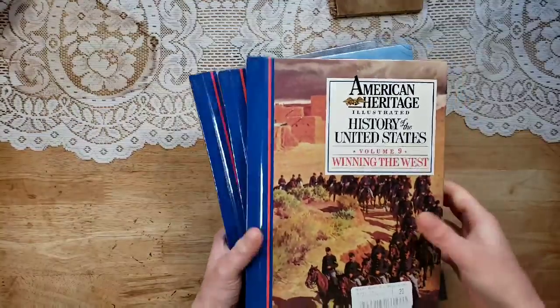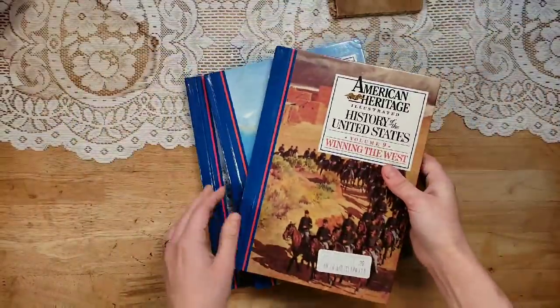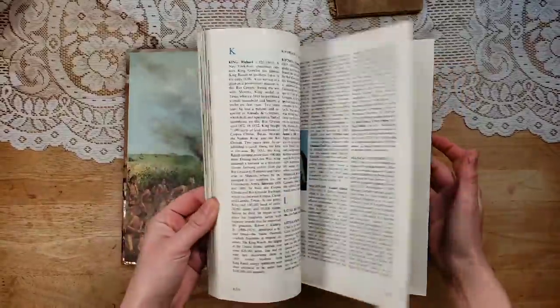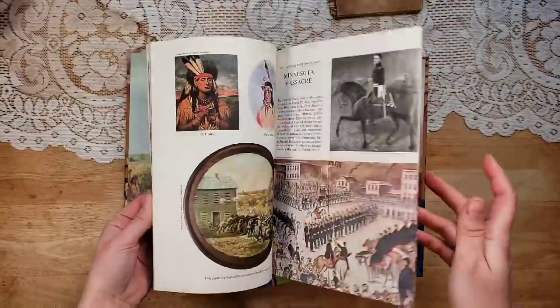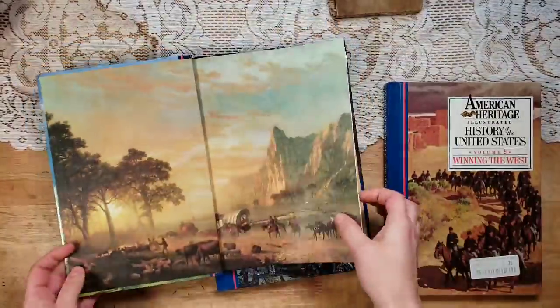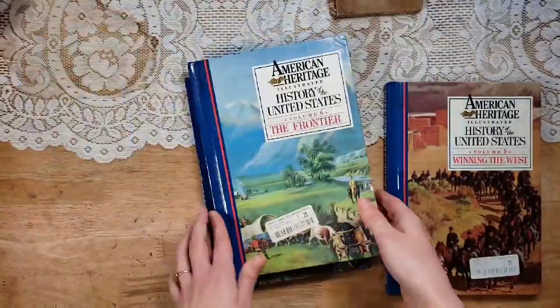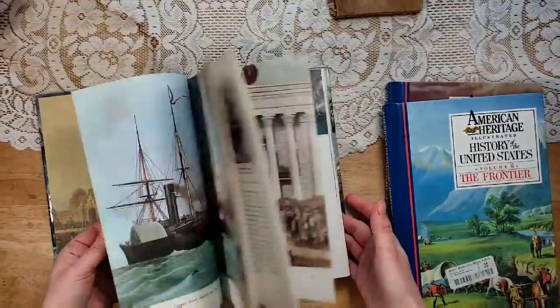But I'm going to quickly show you all of the books in here. These are all craft condition. Most of them have had at least some of the pages taken out of them. But here we go. So I have 3 American Heritage Illustrated United States: Winning the West, The Frontier, and War with Mexico. There might be a couple pages out. Most of them are here. There's a lot that's great for ephemera and making envelopes and stuff like that. I'm just going super fast so you can get an idea. War with Mexico. So these are in the box.